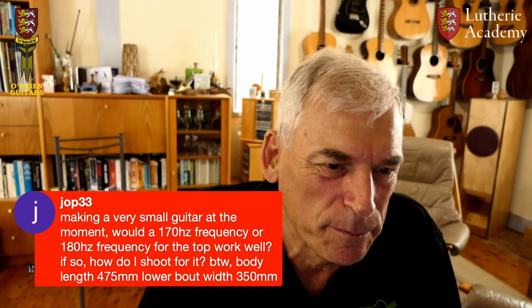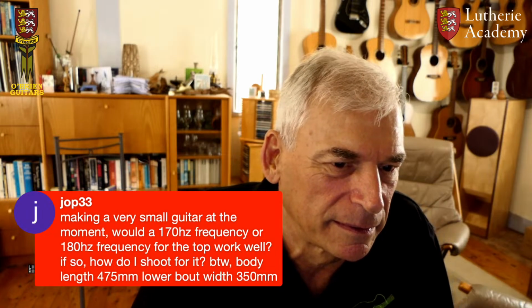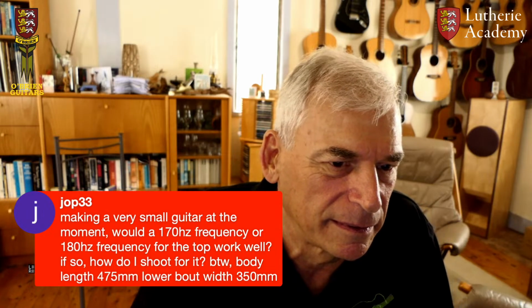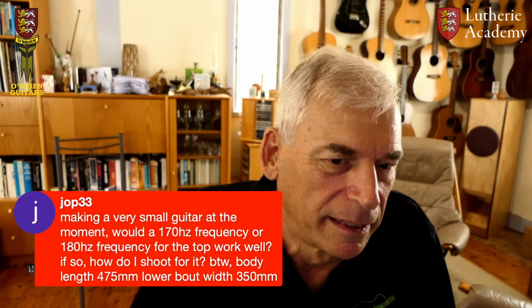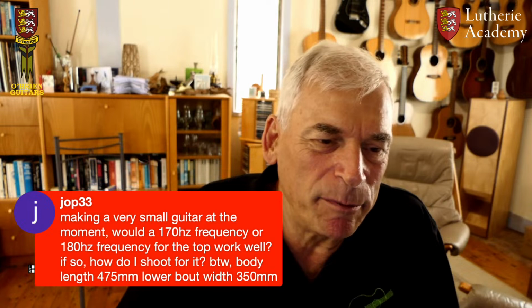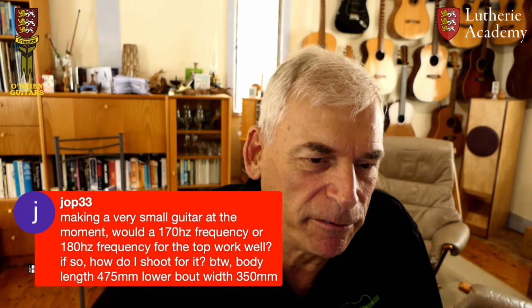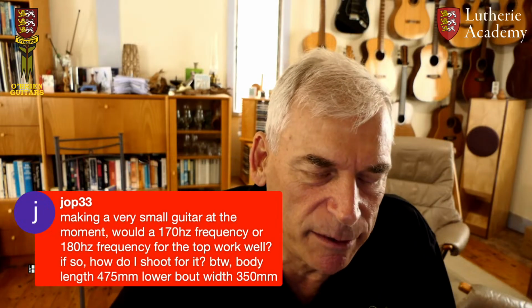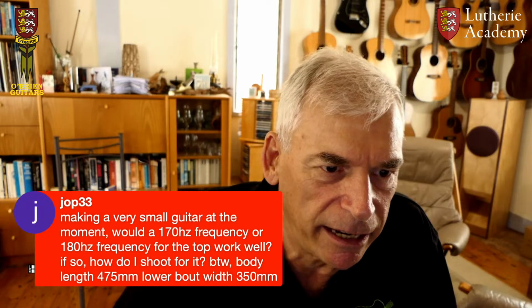Let's see. Making a very small guitar at the moment, would a 170 hertz frequency or 180 hertz frequency for the top work well? If so, how do I shoot for it? Boy, that could go into a book on that. Hey, I think you wrote a book, didn't you? Yeah, you can probably get to 180 hertz on a low bout with the 350. I mean, that's not a desperately small guitar. Is this a steel string guitar? Doesn't say.